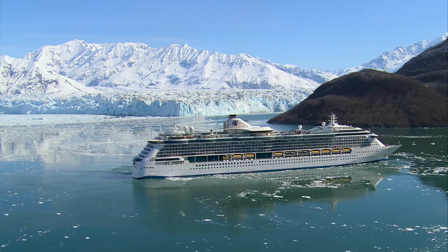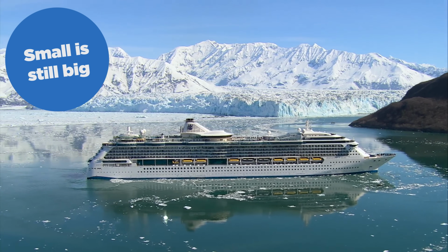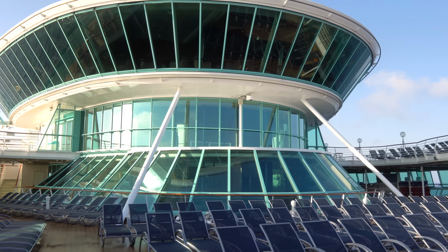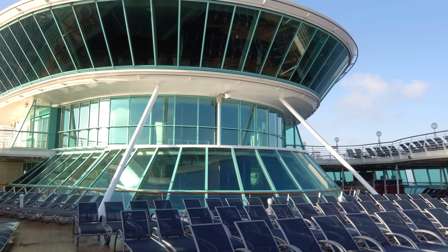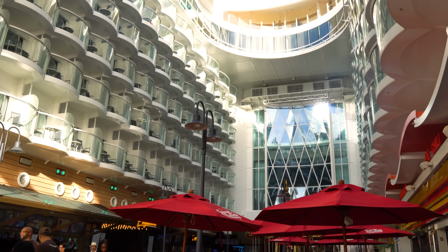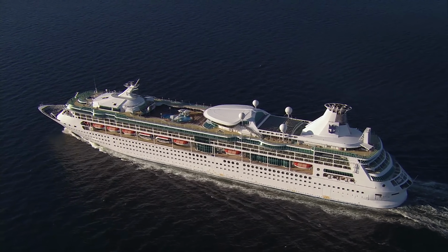So let's walk through the important considerations when comparing big Royal Caribbean cruise ships to the smaller ones. Starting off with the most important one, number one, small is still big. When we talk about big or small cruise ships in the Royal Caribbean fleet, they're all big ships in the grand scheme of things. Royal Caribbean has a reputation among the mainstream cruise lines for offering innovative and large ships, and many of the smaller ships in the fleet would still be pretty darn large if they suddenly became part of another cruise line.